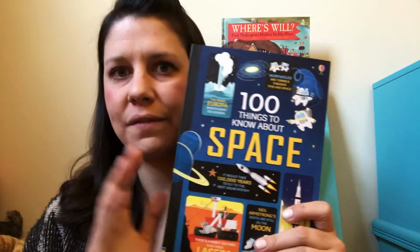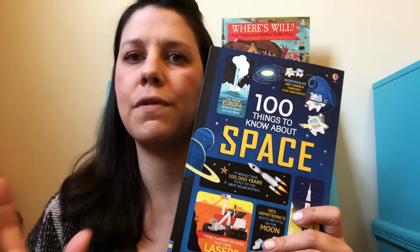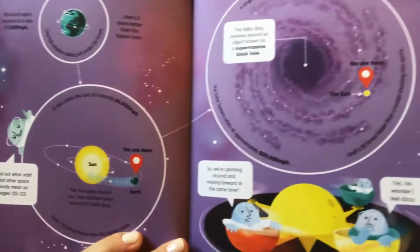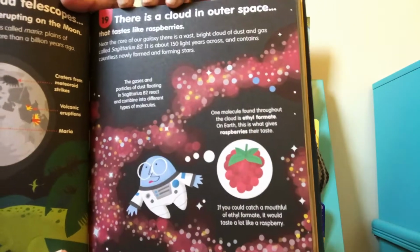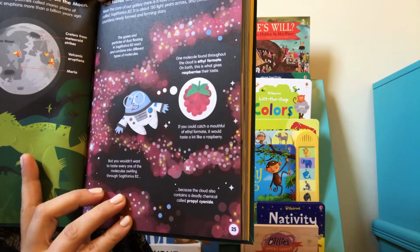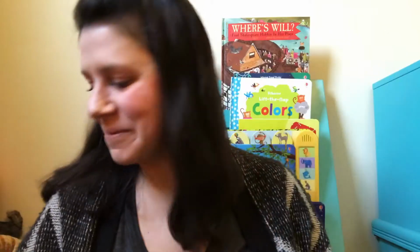Another great nonfiction title that we have is 100 Things to Know About Space. We have several of these: 100 Things to Know About the Human Body, 100 Things to Know About History, 100 Things to Know About Science, Food. This one's great. It is actually 100 things, so it starts off with thing 1, and then it goes through 100 things. So many interesting little tidbits in here. This one says, if you could catch a mouthful of ethyl formate, it would taste a lot like a raspberry. Just really interesting tidbits about space.